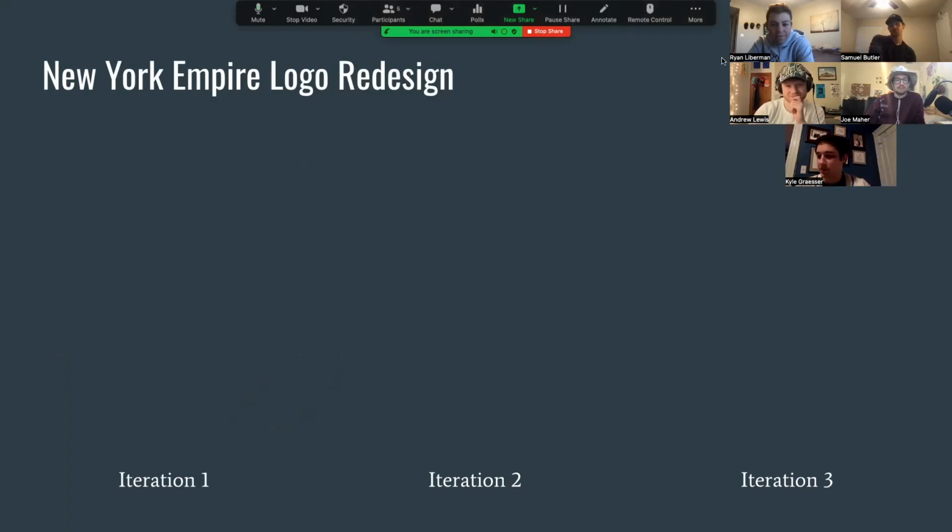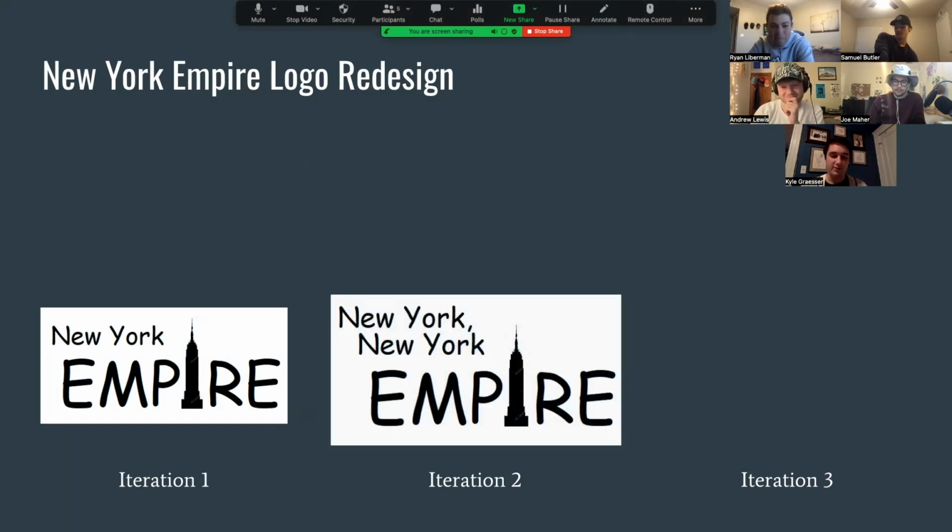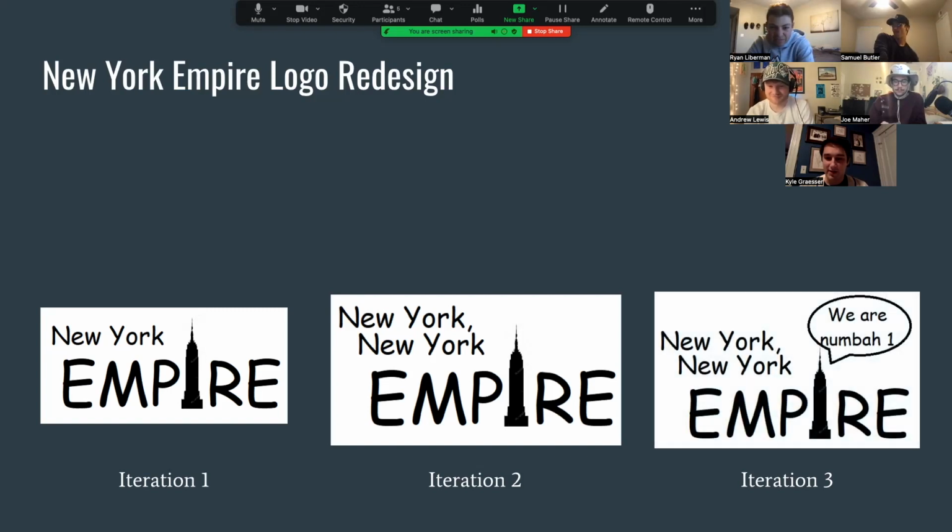Okay, I don't remember what I did for this. Oh, okay, cool. So I didn't like that the skyline had other buildings besides the Empire State Building, so I made it just Empire, and I don't know what font this is. Maybe it's some form of Comic Sans, but it might be Comic Sans. Your favorite font. But it wasn't clear on the first iteration that this was talking about New York, the city. So for iteration 2, I made it New York Empire. And then I also wanted to add a little slogan for this one, so I did that: "We are number one," because they are. Nice, there you go. Well done.